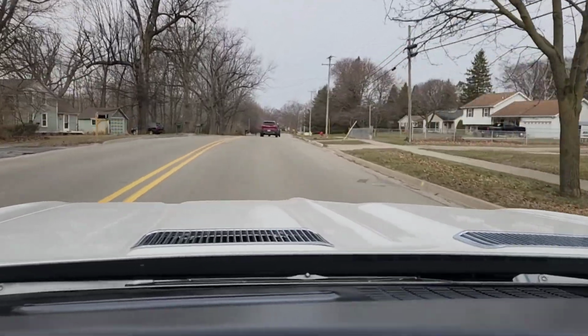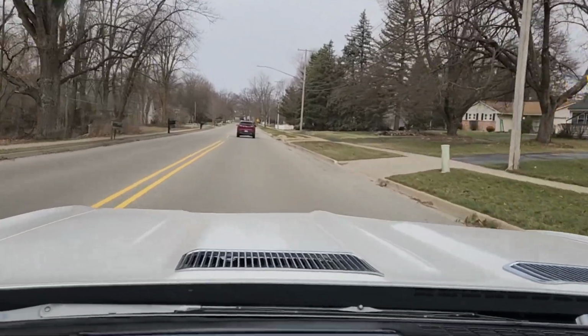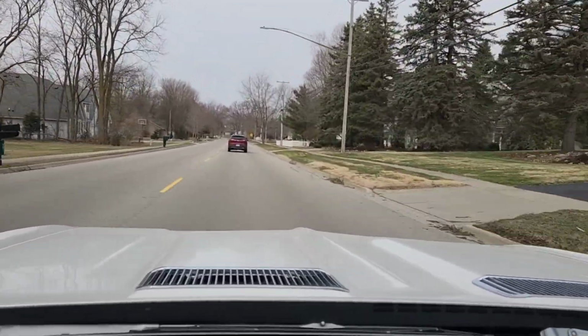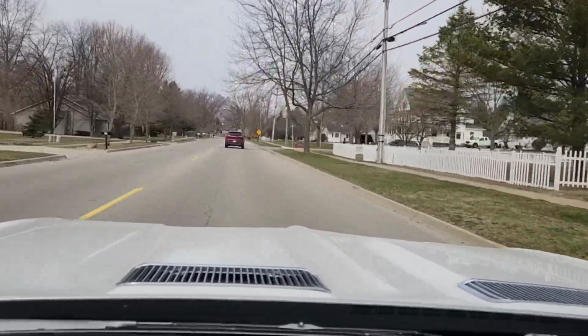Yeehaw. I always enjoy driving this thing. It is great. Excuse my language, but I love this damn car. It is fun.